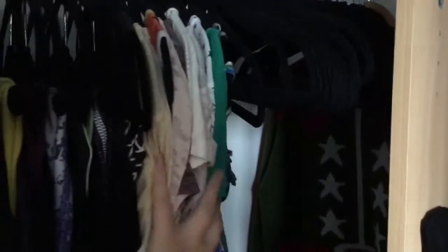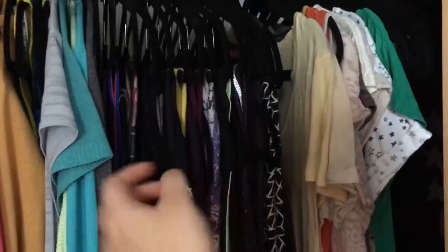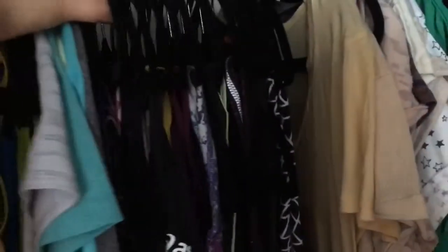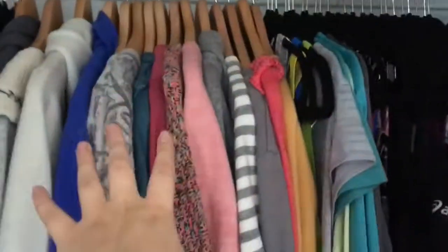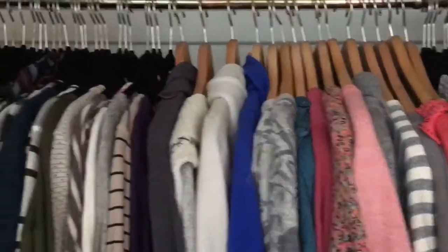So towards the back the most, I have some t-shirts that I had hanging up that it's a bit too cold really to wear now, so they're kind of towards the back, but if I want to wear them with a cardigan, I can still get to them. And then this next section is exercise clothes. And then in front of that I have some sweaters and sweatshirts.